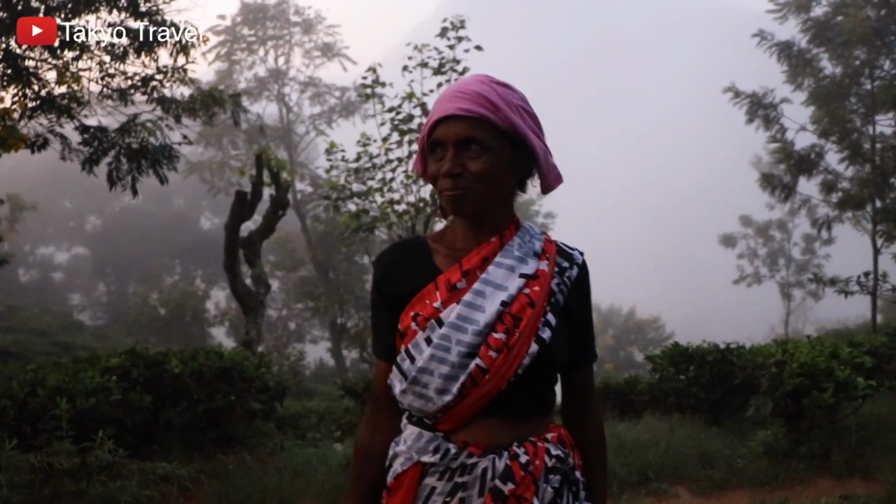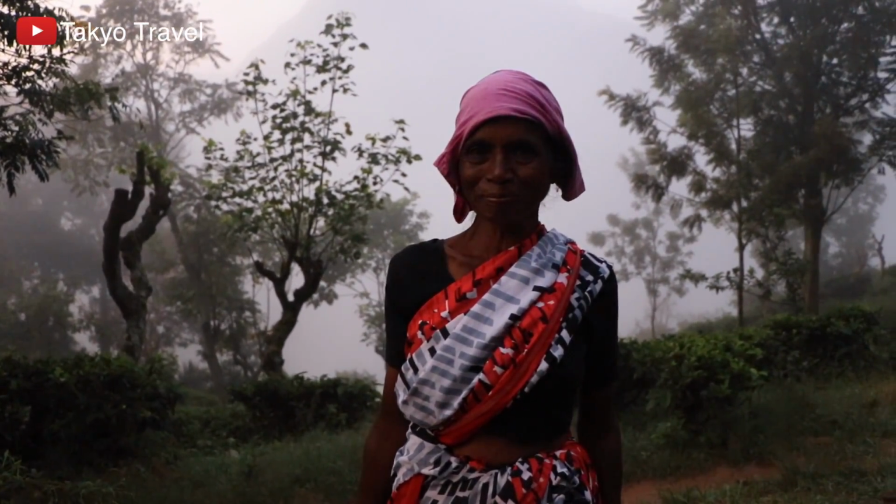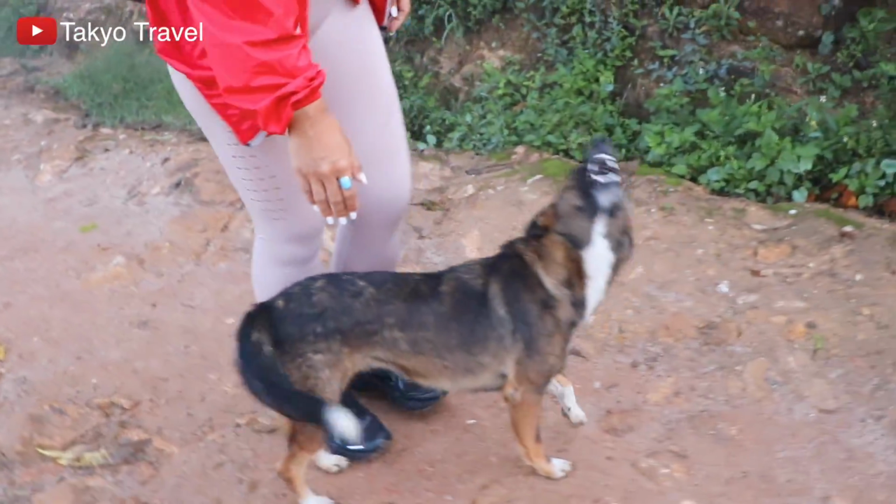You'll come across some villagers working in the tea plantation and errand dogs that will, for free, bring you to the top. They really do. These dogs are very friendly and they will follow tourists making their trek to the top.